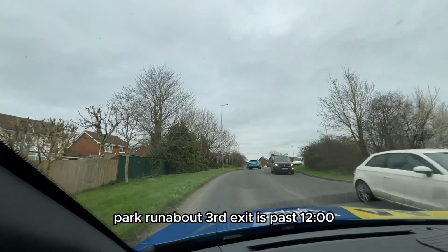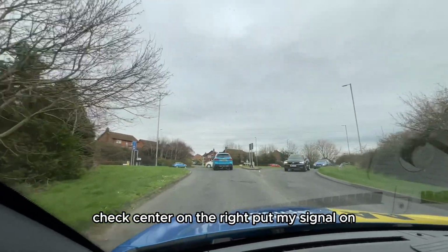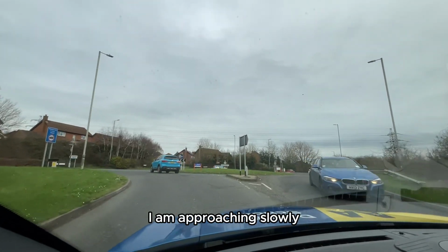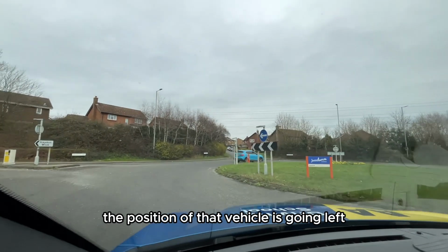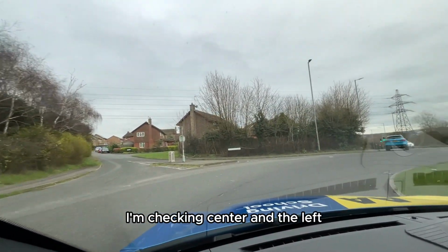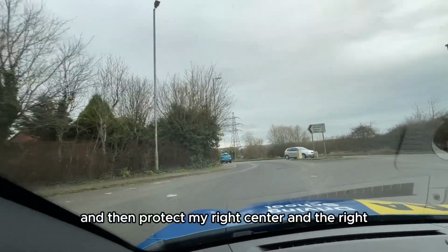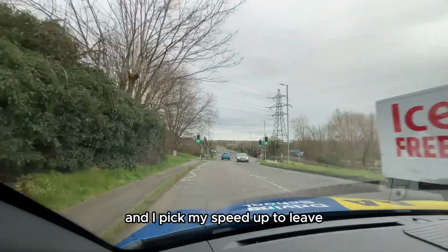Third exit is past 12 o'clock, so I'll position myself to the right, check center and the right, put my signal on. I am approaching slowly whilst I read the traffic from the right. The position of that vehicle is going left, so I can take it. First exit gone. Whilst I'm reaching second exit, I'm checking center and the left, signal left, and then protect my right, center and the right, and I pick my speed up to leave.